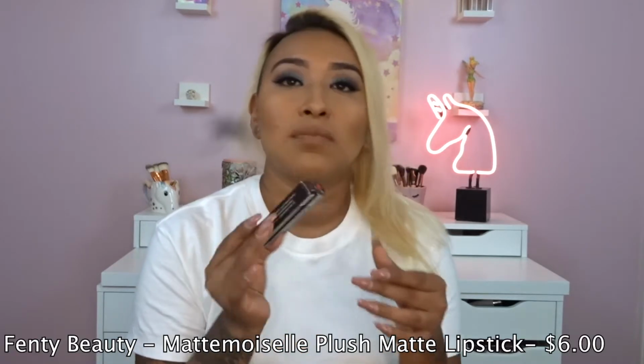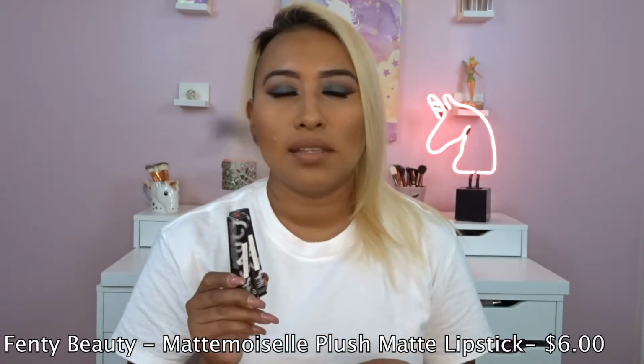Okay, we have some more Fenty Beauty by Rihanna here. I got their Mademoiselle Plush Matte Lipstick. I got one of these in the BoxyCharm Premium Box, I think. I forgot which one. And I really liked it. It was a beautiful nude shade that worked well for me, so I really liked it. So I decided to get 2 more shades. And I got Madame, which is a beautiful red color. I already said, me and reds, love them. Reds, pinks, love them. So let's go ahead and swatch Madame.